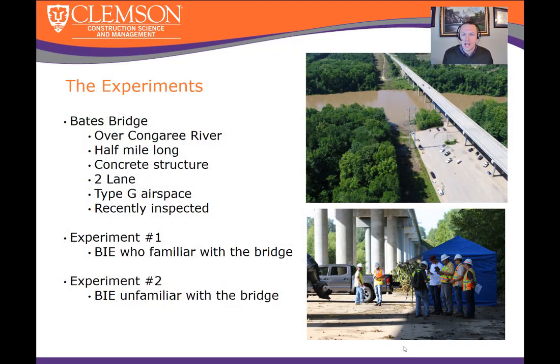A lot of other DOTs are exploring drones for their bridge inspections, so SCDOT wanted to explore with it too. We set up an experiment where we got some equipment and we wanted to test it out. There were some things that we had in mind of what we could expect, but sometimes the best way to really see what you can do is just by doing it.